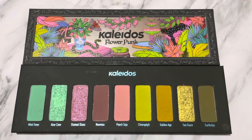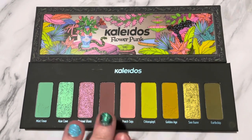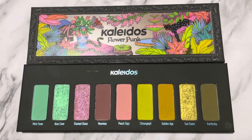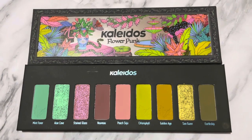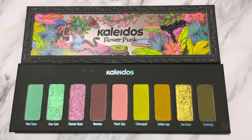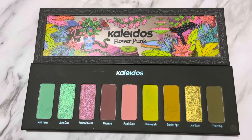Hey everyone, today I'm going to be swatching the Kaleidos Flower Punk palette. This is one of the most beautiful color stories that I've ever seen in a palette. It definitely gives me Mel Cosmetics Gemini vibes, but with more fun colors to it. So if you want to see swatches and the look I did with this beautiful eyeshadow palette, just keep watching.